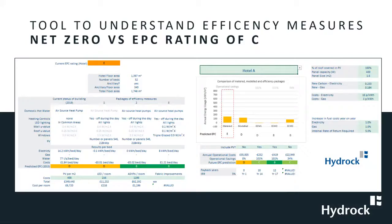Now, we don't normally see it that way around. Normally we see the fabric measures go first, be lean, be clean, be green. But in this case, it's so expensive to do the fabric measures on an existing building. We wanted to see what are the cheaper measures and how far can we get before we have to deal with the fabric. So at the bottom of that, you have the cost per room, you have the electricity use per room, and then you have the predicted EPC according to 2013, according to our current EPC status.